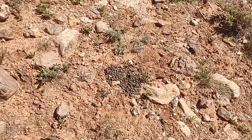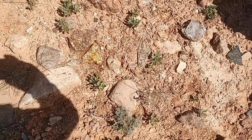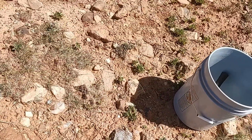Ooh, we got some pronghorn poop over here. And just beyond it, some yellow jasper, looks like. Try to stay out of my own shadow. Let's see what else we've got.